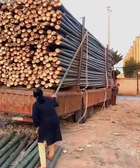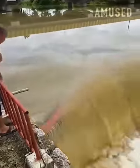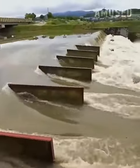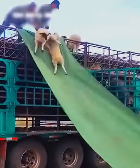Bamboo is rapidly unloaded from a truck. Opening a dam initiates a domino effect. Sheep are efficiently unloaded by sliding down a custom silk fabric slide.